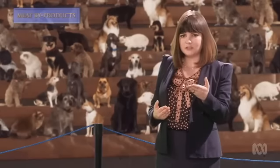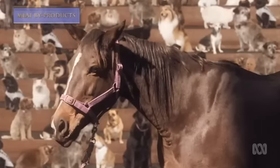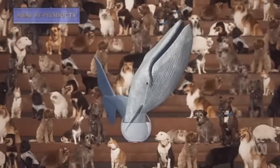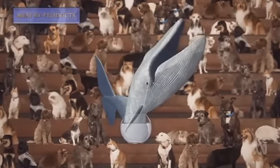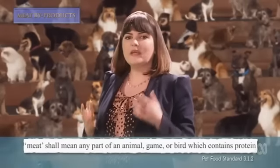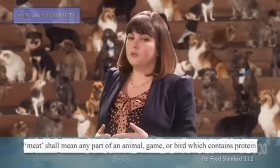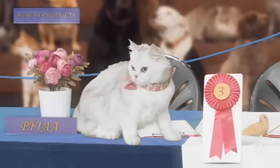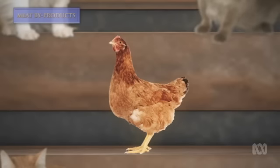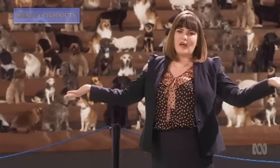Firstly, when it comes to horse meat, pethiah say... That's right. They say no to horse, dolphin or whale meat. No whale meat? Excellent choice. But things get a little laxer from there. According to pethiah, meat could mean any part of the animal that includes protein, which could include blood or entrails. Hey, I'm a cat. I'll eat anything. But if a product says it includes byproducts, that could include parts of the animal that don't even contain protein. Boo! An absence of protein is my least favourite! What about beaks? Who knows? The guidelines don't define byproducts at all.